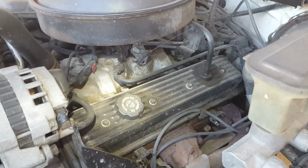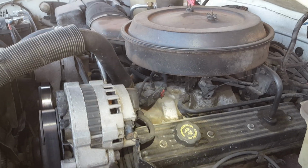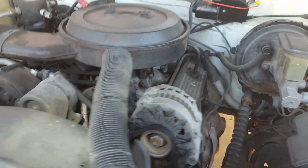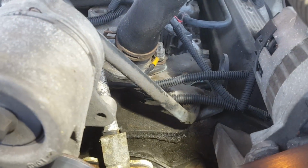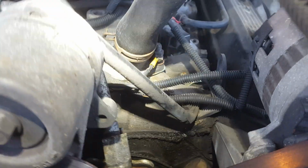But otherwise, the engine is pretty clean. I don't see anything really going on with it. It's had a couple wires that have been something done with those. That's a ground point right there on the thermostat. And speaking of the thermostat, looks like there's not one in it because of the way the temperature gauge responds. And if you see, there's a blue paper gasket under that.